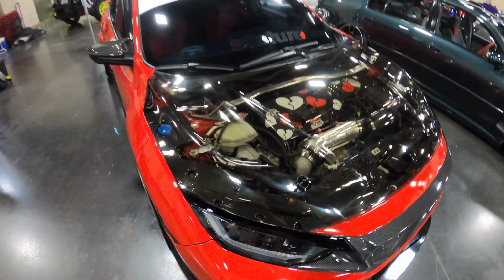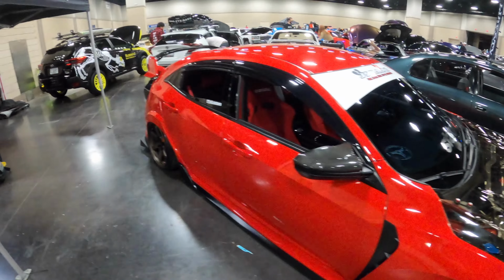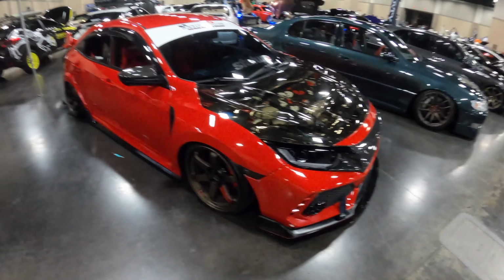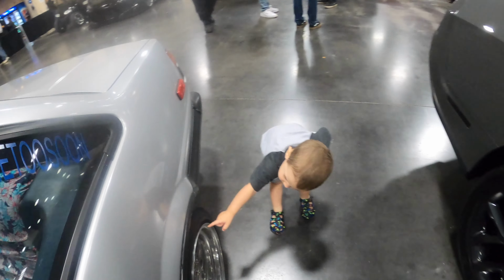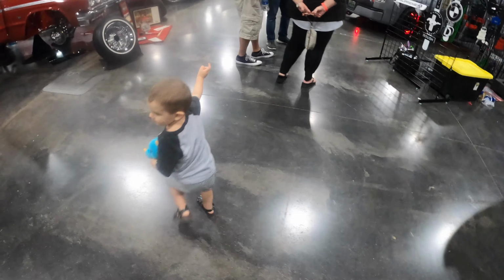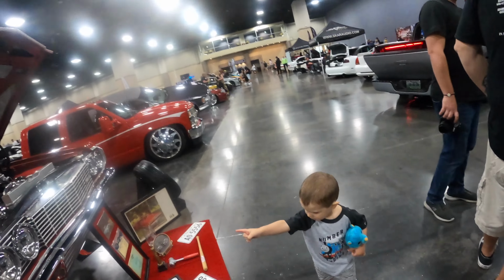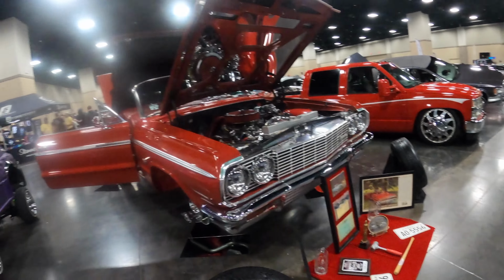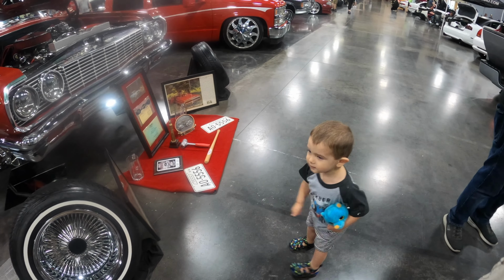That clear hood, that's so weird. I like it. It's on bags too. This thing's bad. I like it. It is low. You like the Challenger? Pretty bright, huh? No, it's okay. I'm filming. Pretty cool. You like that one?